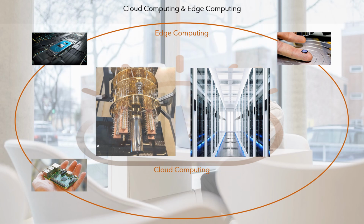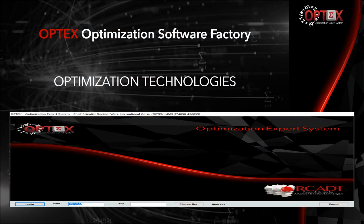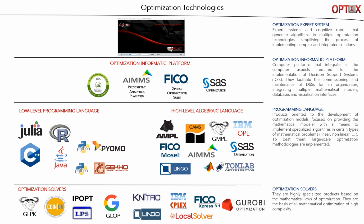Currently, the new optimization algorithm's vision is its distribution through multiple processors using cloud computing jointly with edge computing. Optimization technologies. The models produced by Hi may be developed using several optimization technologies, integrating expert systems for optimization, integrated informatic platforms, programming languages, and optimization solvers.